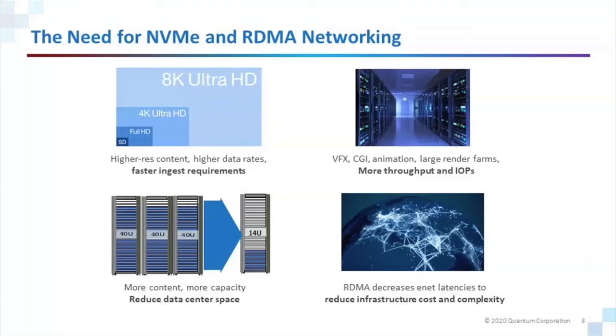In addition to that, as part of their post-production process, many companies are adding visual effects, computer graphics, and they're doing different steps in the post-production process on that very high-res content. Now, the effect of that is that being able to render those sorts of effects in post-production requires very large render farms, a lot of compute. And that compute requires highly parallelized access to the storage. Again, NVMe excels at that.